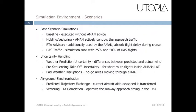And there is a problem in Frankfurt because we have medium and heavy traffic, and this one is normally light traffic, and you have some other separation requirements for that. Then we switch over to the uncertainty handling in terms of weather prediction, in terms of wind. That's the wind part. That's the pre-sequencing.